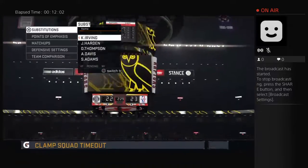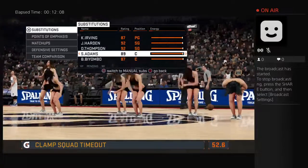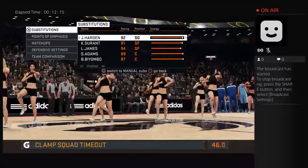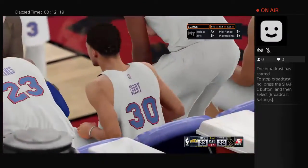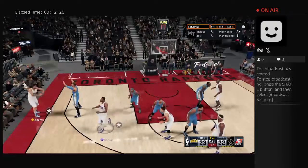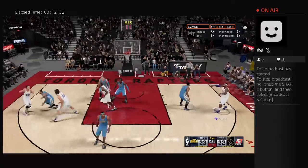Toronto calls timeout. Toronto will go for a different look here. Biyombo is checked in for Anthony Davis. James comes in for Thompson. Durant's checked in for James Harden. And Curry subbed in for Irving. Left side Curry.